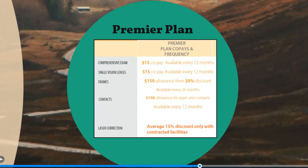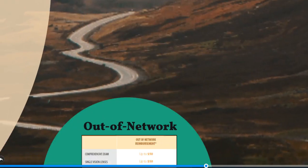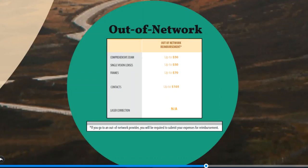It is recommended that you see an in-network provider, if possible, as you will get the greatest savings. If you happen to see an out-of-network provider with this coverage, you would have to pay the cost up front and then submit to VSP a claim for reimbursement. Notice, though, that your reimbursement amount is less than an in-network provider coverage amount. For example, for frames, your out-of-network provider will give you $70, but in-network you get a credit of $150.